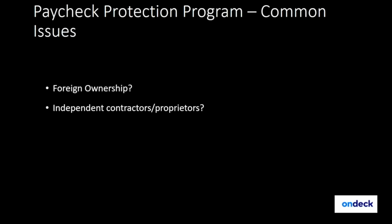It is open to independents. Even if you have no employees, you've got yourself as an employee, which means you can show evidence of your self-employment income, your income that is subject to the self-employment tax, as well as any rent or mortgage interest or utilities that you're paying. You can get a loan and get forgiveness even if you're an independent contractor or a proprietor or a Schedule C type of filer. So bear in mind, it's not just for companies with employees.